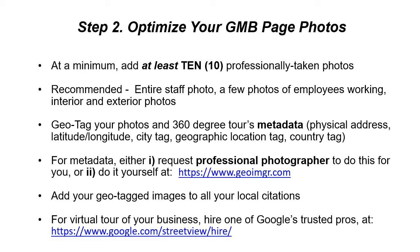For metadata, either you want to request a professional photographer to do this for you, or you can do it yourself at www.geoimager.com and add your geotagged images to all your local citations.